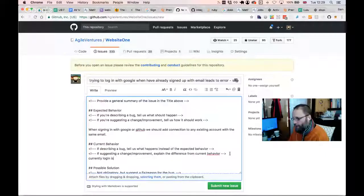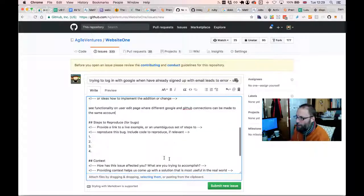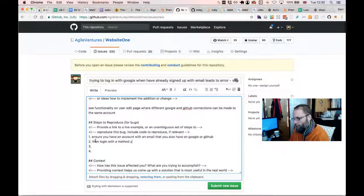Currently, login is blocked, saying email is taken. Possible solution: see the functionality on the user edit page where different Google and GitHub connections can be made to the same account. Steps to reproduce the bug: ensure you have an account with an email that you also have on Google or GitHub. Then log in with a method you never used before. See the error message. And you were encountering that.